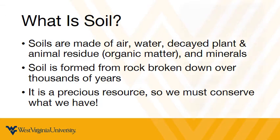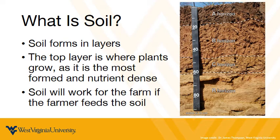Getting a little bit further into what exactly is soil, soil naturally forms in layers from the bottom up. I think we all kind of know that the center of our earth is rock, and over time that rock breaks down and forms what we refer to as soil. In agriculture, we really focus on the top horizon. That's where the roots of our plants grow. That's where most of the minerals are. It's the most nutrient dense. That's where we add more minerals to help the plants grow.